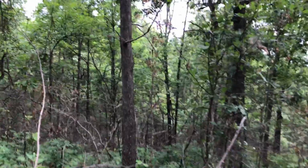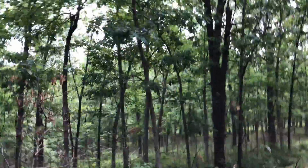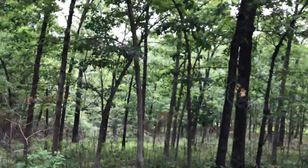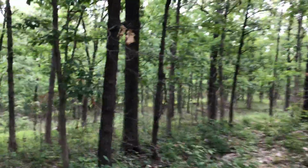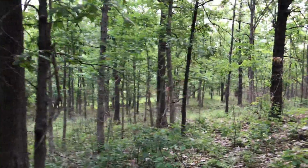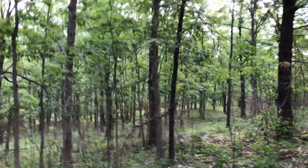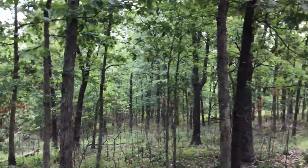Great area for deer. I was talking to one of the neighbors that I bumped into out here. A lot of deer out here. Turkey as well. Obviously the fishing and floating in the Niangua is awesome, just awesome. It's a destination spot for people from, well, all over the US. Bennett Springs State Park, White Ribbon Trout Fishing.